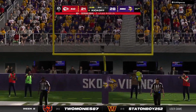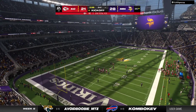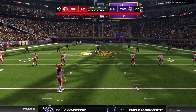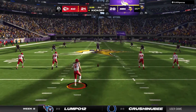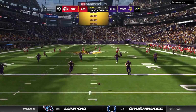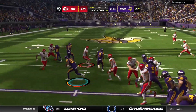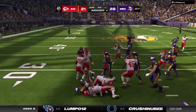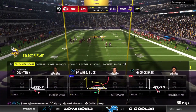Extra point by Butker is on target. And they're within 7 now at 28-21. This game back within a touchdown now as the kickoff's away. And they will wrangle him down a couple yards shy of the 30.